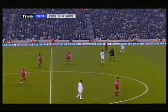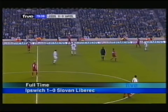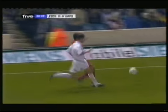Ipswich have beaten Slovan Liberec 1-0. Bent the scorer, Darren Bent. Fulham having won in Croatia against Dinamo Zagreb earlier on, 3-0.